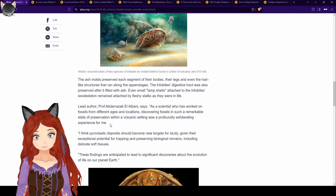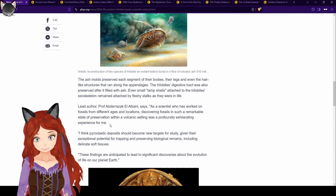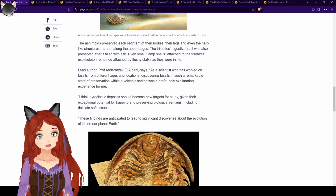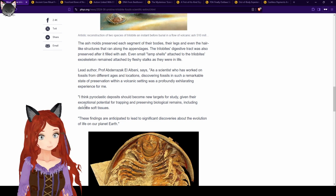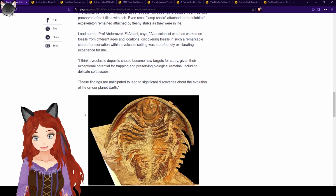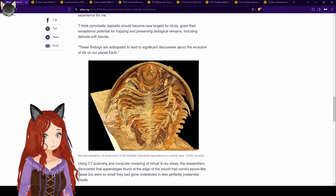As a scientist who worked on fossils from different ages and locations, discovering fossils in such a remarkable state of preservation within a volcanic setting was profoundly exhilarating. I think the pyroclastic deposits should become a new target for study, given their exceptional potential for trapping and preserving biological remains, including delicate soft tissues. These findings are anticipated to lead to significant discoveries about the evolution of life on our planet Earth.